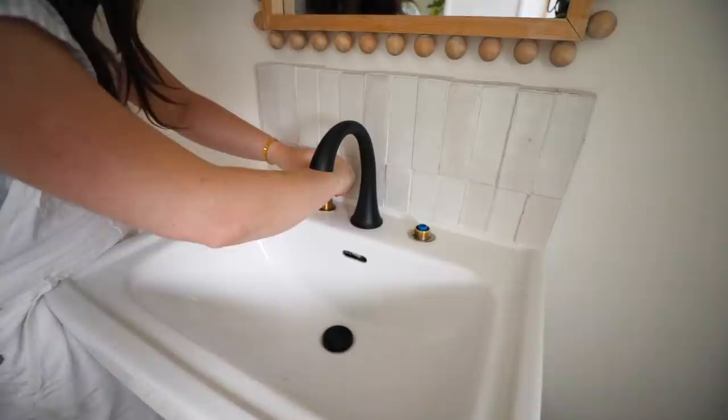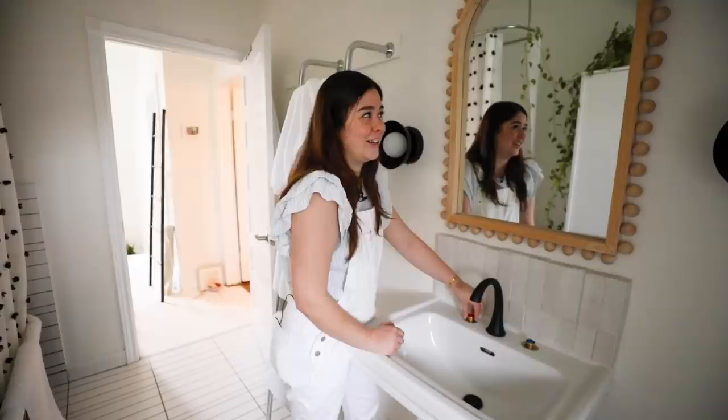Noah last night was like, I really like the new mirror because it's so big, but I hate the little balls around it. They're not coming off anytime soon, so. I hate the little balls around it.